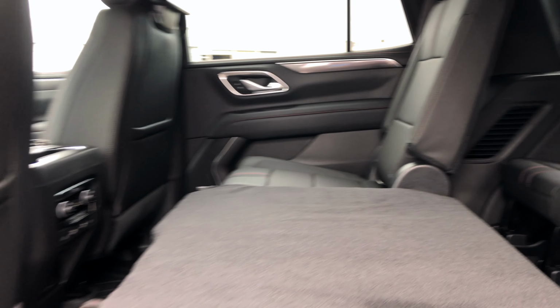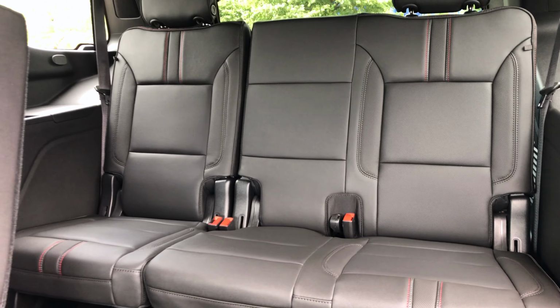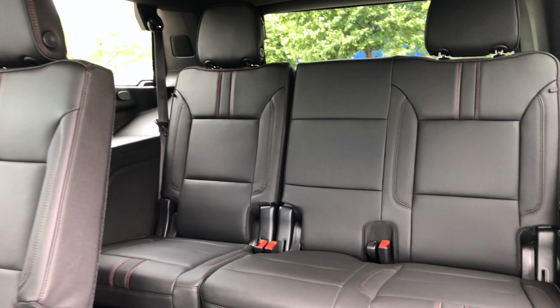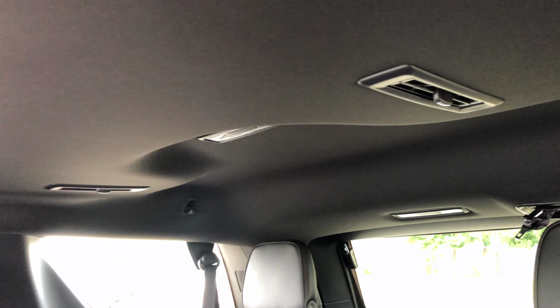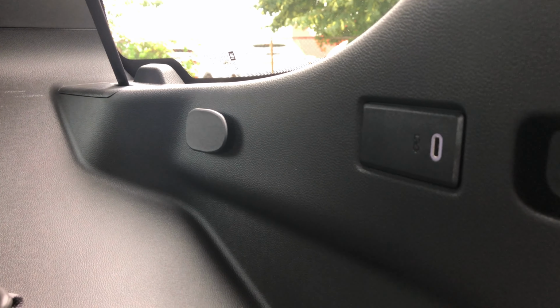Finally, let's take a look at the third row seating. With the new redesign, there's a lot of space in the back, even for adults. And if you are relegated to the third row, it doesn't mean you're lacking in amenities. You have a nice set of vents, two USB-C charging ports, as well as a set of cup holders.